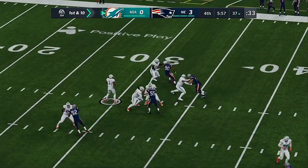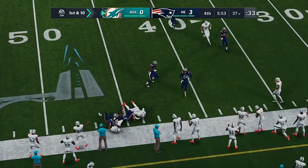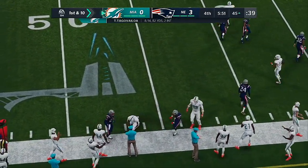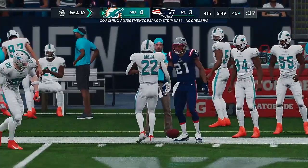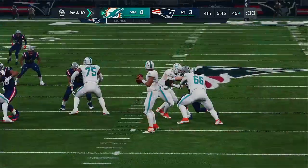Tua gonna throw. He'll get this into the hands of Breida. And he'll be taken down across the 50 at the 45 in enemy territory. 19 yards there on the catch and run.